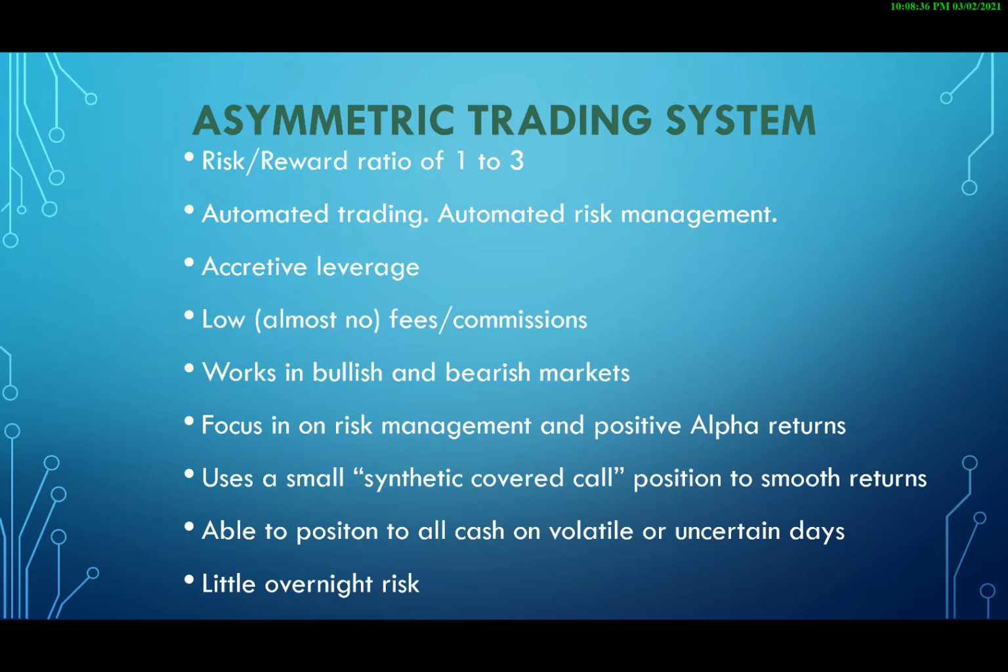We set it up with stocks as our primary trading vehicle, so there are almost no fees or commissions if you're using the broker that we recommend. It does work in bullish and bearish markets. We're here on March the 2nd right now, and we have had a couple of, I would say, pretty bearish days in the marketplace, and it works in down markets just as well as it does in bullish markets.